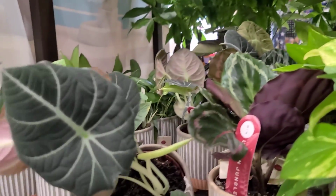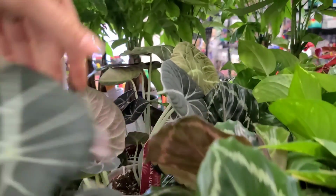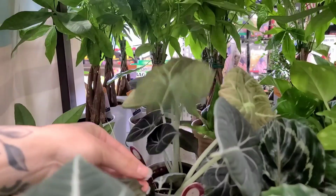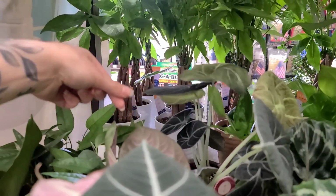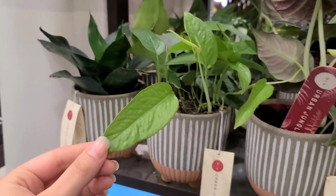Over here we have some little anthurium. They've been coming out with some really cute little anthurium. And then the alocasia Black Velvet that I've been looking through each one to check for sport variegation. I'm thinking that this might be the alocasia that I want to get. I did always love my Black Velvet, and I kind of miss it. I think it's a really beautiful plant.